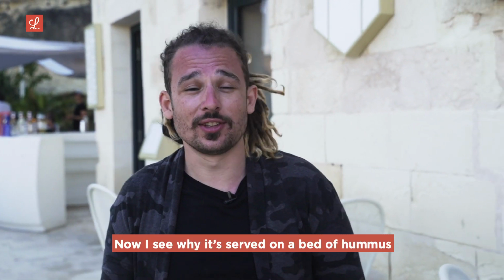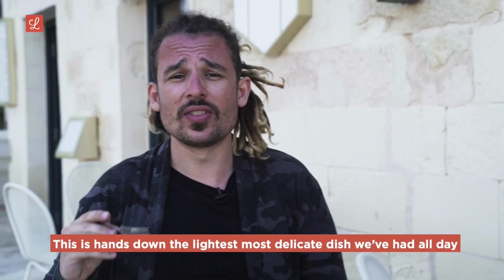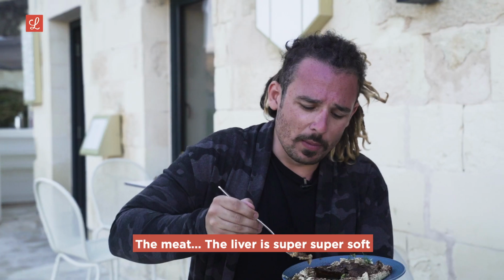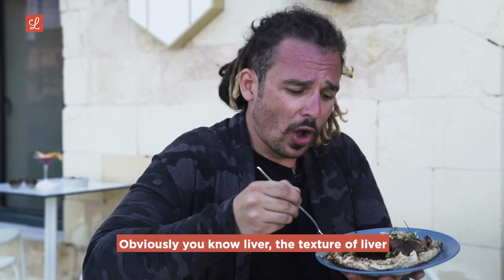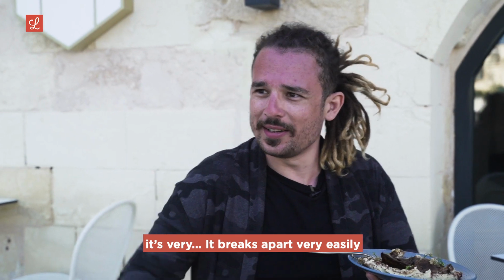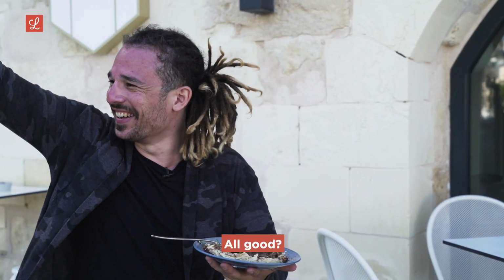Now I see why it's served on a bed of hummus. This is hands down the lightest, most delicate dish we've tried all day. It will literally melt in your mouth. The meat, the liver, super, super soft. Obviously, you know the texture of liver. It breaks apart very easily. Shana, dude, all good? Oh, you want some liver?